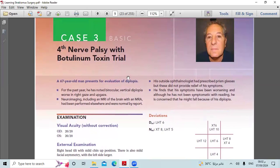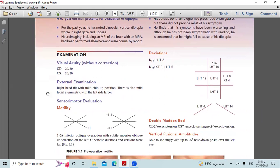Okay, two points before we go to examination. He said about the past year, and he has binocular vertical diplopia. So he talks about something related to vertical muscles, and worse in right gaze and in up gaze. We will talk in detail about what is meant by worse in right gaze or worse in left gaze. Fourth nerve palsy is always worse in the opposite gaze and better in the opposite head tilt. Okay, continue, Dr. Khadija. Later on, we will make the discussion.